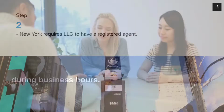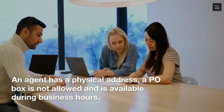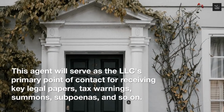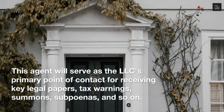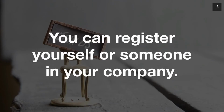Step 2. New York requires LLC to have a registered agent. An agent has a physical address, a P.O. box is not allowed, and is available during business hours. This agent will serve as the LLC's primary point of contact for receiving key legal papers, tax warnings, summons, subpoenas, and so on. You can register yourself or someone in your company.